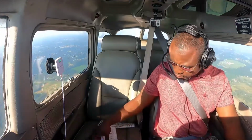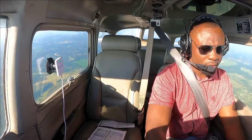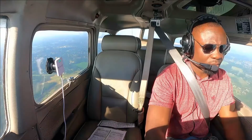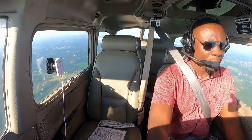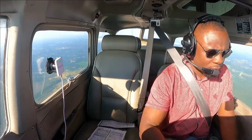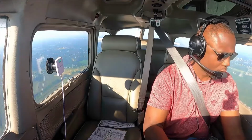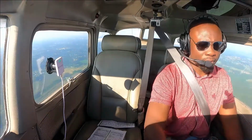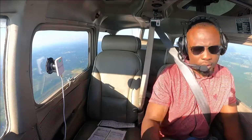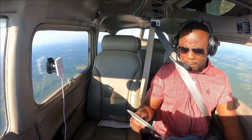We're going to do our cruise checklist. Reset our power. Put our power back. Alright, and then we try to trim the aircraft. Landing light is off, taxi light is off. And nav light we'll leave on for now. We'll cut our power a little bit.